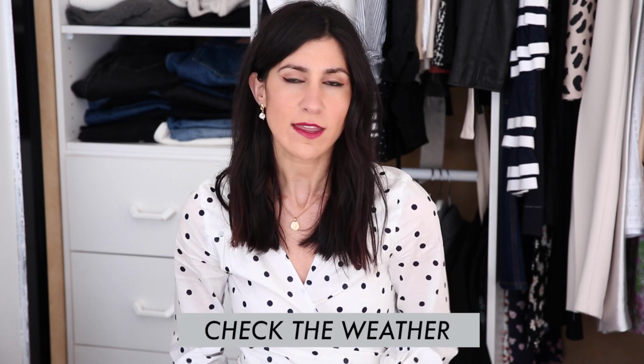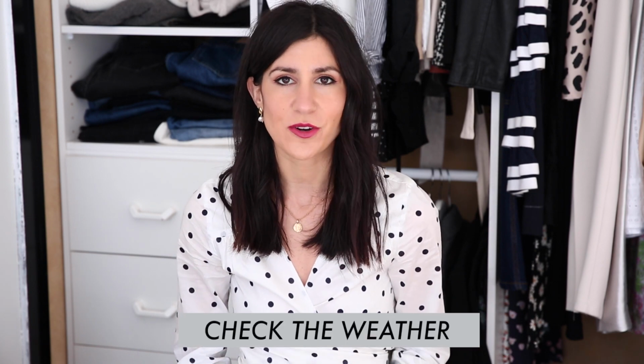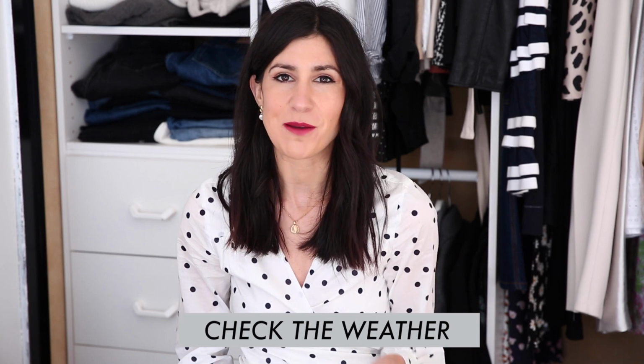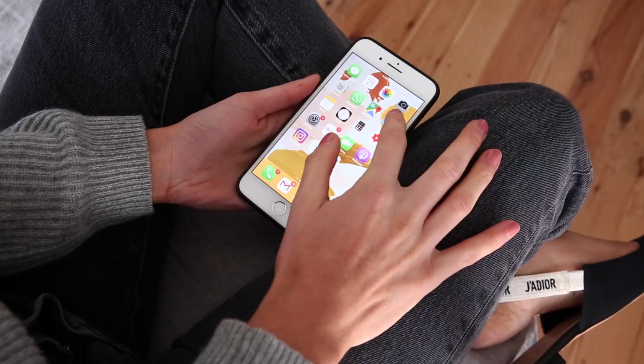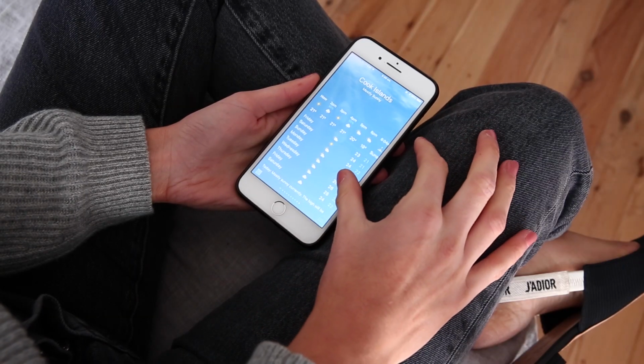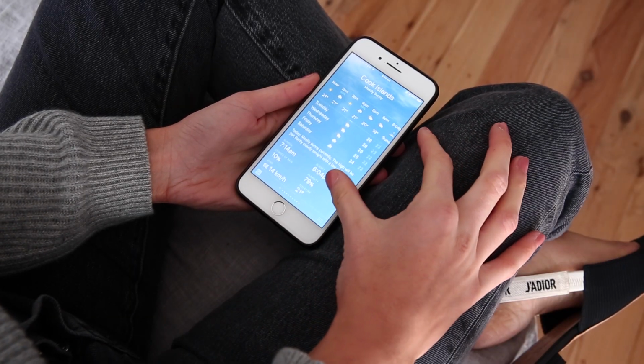So the first thing that I would suggest before going on any holiday is making sure that you have checked the weather ahead of time. You can also look at historical forecasts. This is such a no-brainer and I'm sure you've already done this, but it is just essential to making sure that you pack the right things on your holiday and have just the things that you need rather than items that you aren't going to wear.